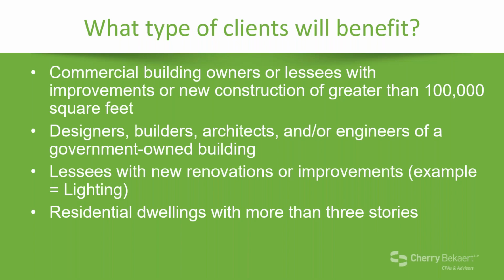So who can benefit by using the 179D deduction? The main things you want to consider are situations where you have built or improved a commercial building that is at least 100,000 square feet, or have leased the building and paid for improvements to either the lighting, HVAC system, or building envelope. As noted on the slide, if it is a residential building, then it must be at least 4 stories tall.